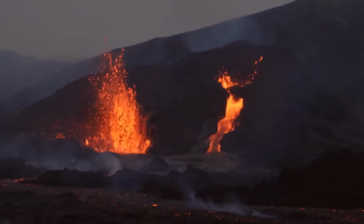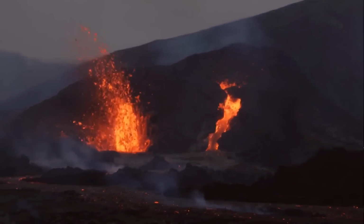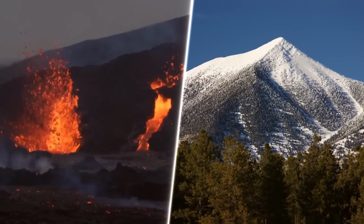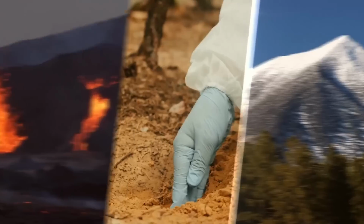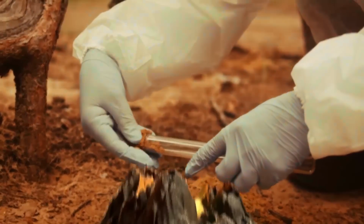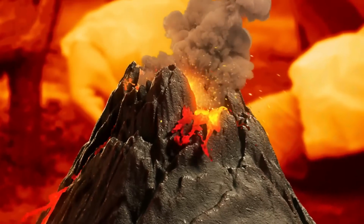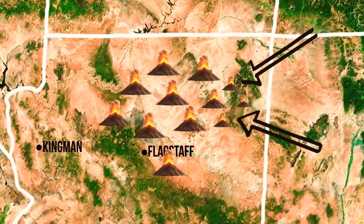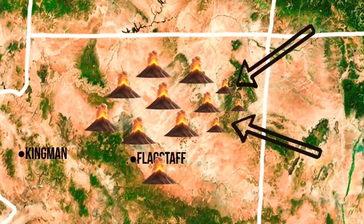Now, unlike those super active volcanoes in Hawaii, the San Francisco volcanic field takes its time, thousands of years between eruptions. But you shouldn't relax just yet. Geologists say another eruption is likely to happen one day. It will probably occur in the remote eastern part of the field, away from big towns.